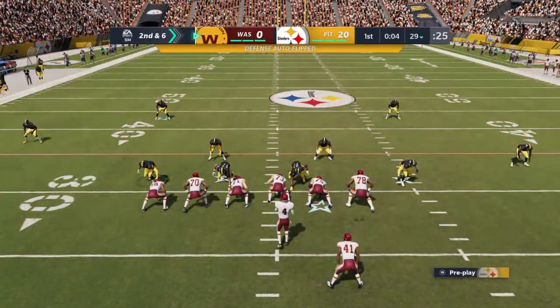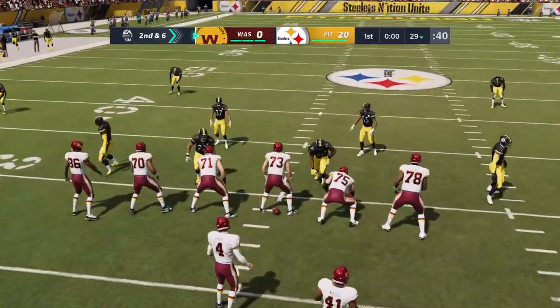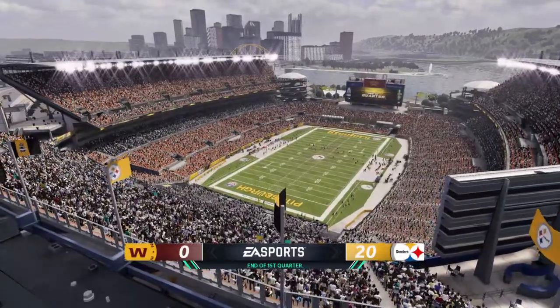Deep in there, right? 4 yards. They'll contain him to just 4. 2nd down. At the 29. We are in for a good one as we're through 1 on EA Sports. The score, Steelers 20, Washington nothing.